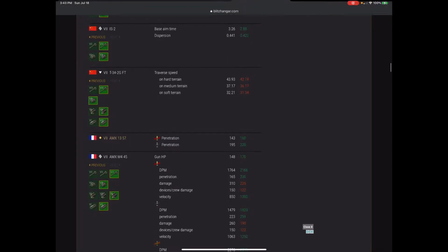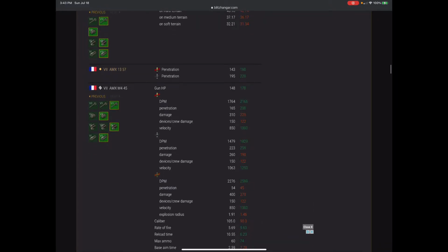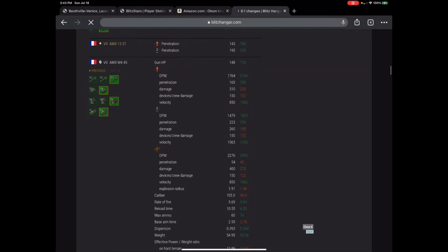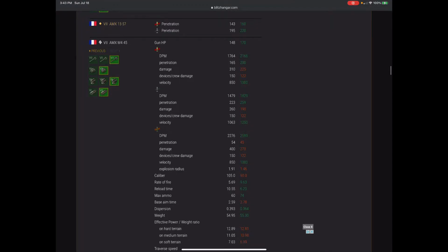IS-2 got improvement both on aim time and dispersion. And then the T-34-2 GFT, the tier 7, got a little bit of a slowdown. One I didn't cover here is on these two tanks. The 1357 got a really nice buff on the pen, and it needed it. Its AP went from 143 to 160 and 195 to 220 on the APCR, and obviously you're using calibrated shells there because it just has vents. So that is going to really mean the 1357 is going to be much more effective.